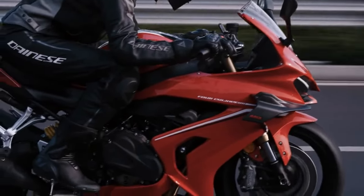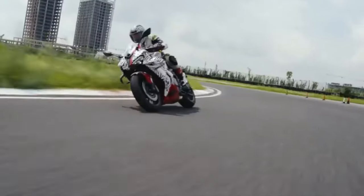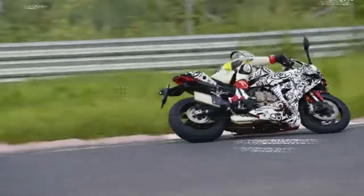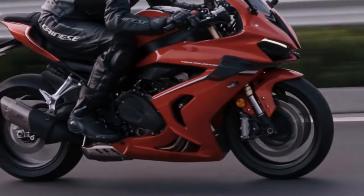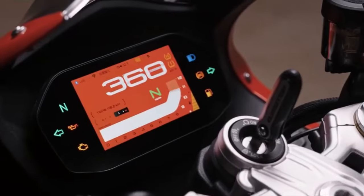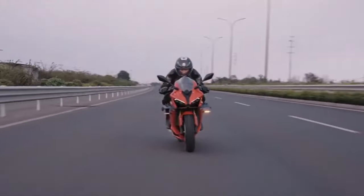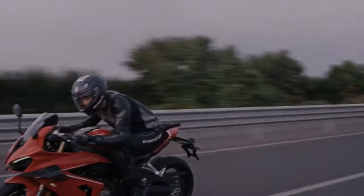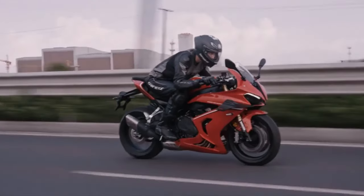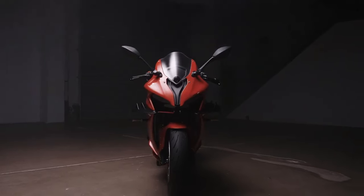Design philosophy. The design of the SRK 800RR is a testament to aerodynamic efficiency and aggressive styling. Its sleek, aerodynamic bodywork is crafted to minimize drag and enhance stability at high speeds. The design language combines sharp lines with functional elements, ensuring that the motorcycle is not only visually stunning, but also optimally functional.